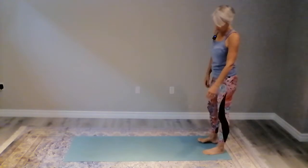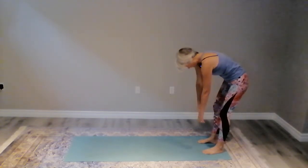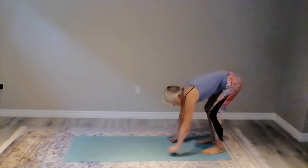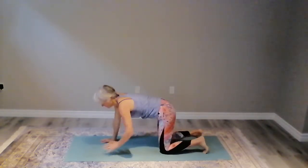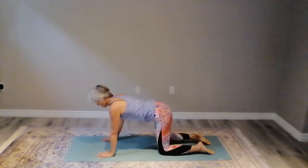Okay, let's come to the back of our mat. And we're going to come down toward the floor. So just standing. Start to take a nice long breath in. And as you exhale, curl yourself down one vertebra at a time. And then bring yourself slowly to the mat. Good. So we're going to spread our fingers nice and wide.